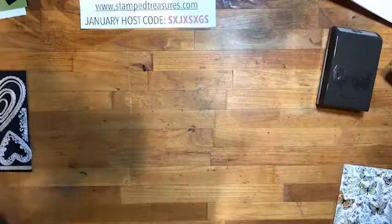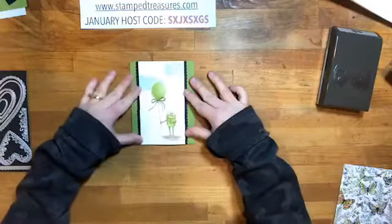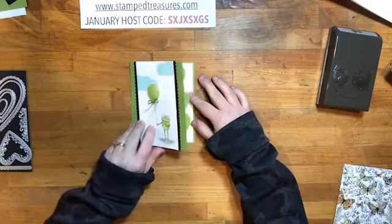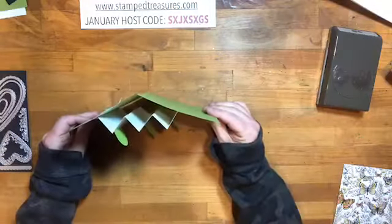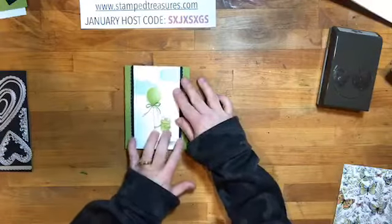And now you ready to see what we're making? Okay, so this is the front of the card. And then, like I said in the little description, it's got a little surprise on the inside. So you open it up and it says happy birthday to you. And it's got like a little accordion fold there. Isn't that cute? So cute.